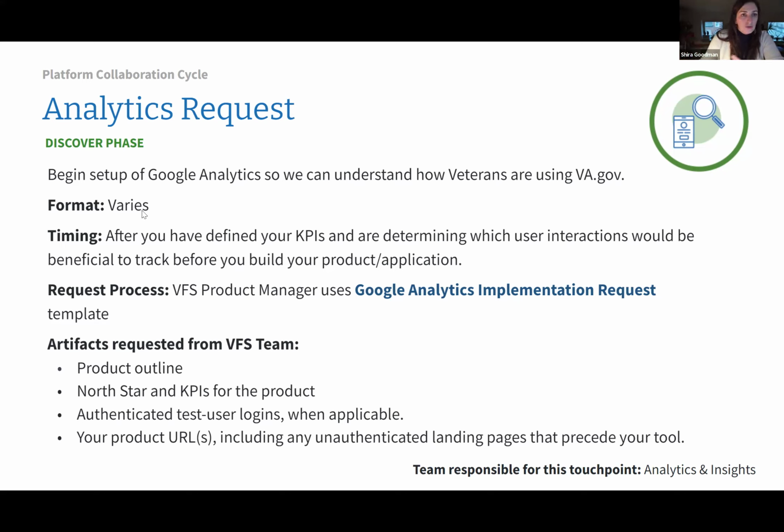So it's also typically asynchronous. It could vary. They don't have a mandatory meeting, but they might request a meeting if your requirements are unclear. But in short, you submit this Google Analytics implementation request ticket on GitHub, and they'll follow up and help and provide support.